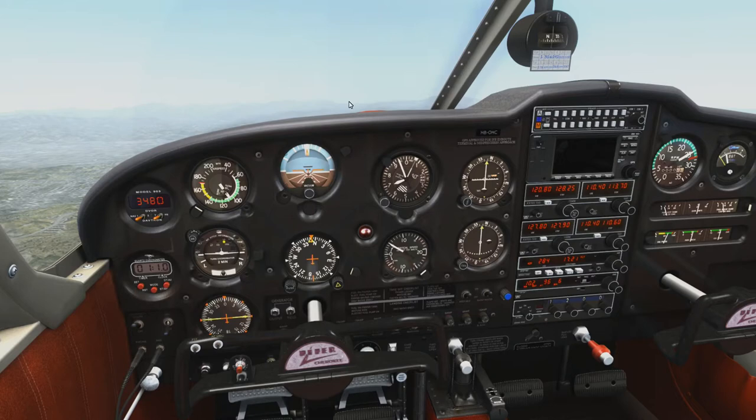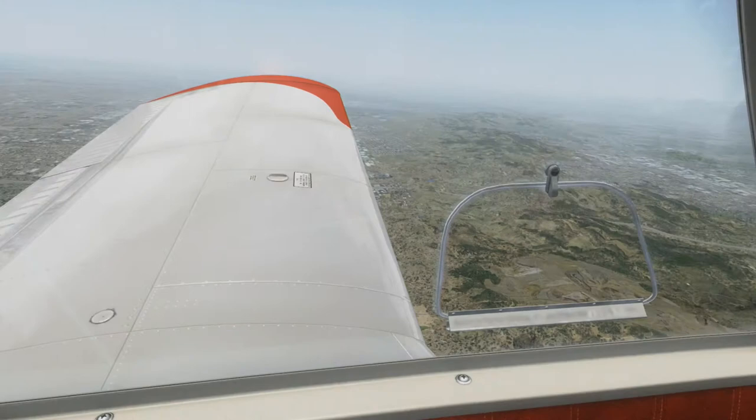Alright, we're 10.2 away from the VOR. So I wonder if the VOR will be on this side of the mountains or not. I'm guessing it is because it's Pomona, which is pretty well known.